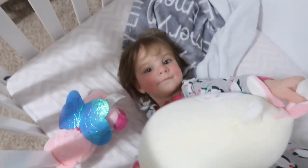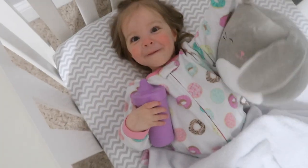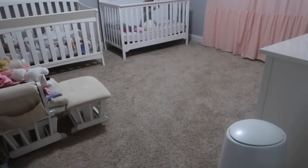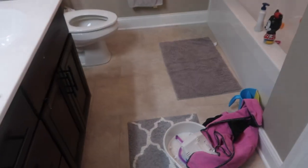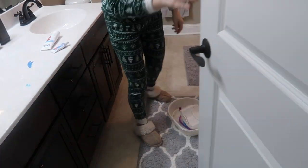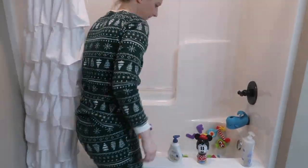So they were drinking water. We give them a little bit of water before they go to bed now because we recently took away their pacifiers, and they still need something at night to soothe them and relax them. And so we've been giving them a little bit of water to transition them off of pacifiers. And honestly, it's going pretty well. It's not the easiest thing in the world, but it definitely hasn't been the hardest thing.